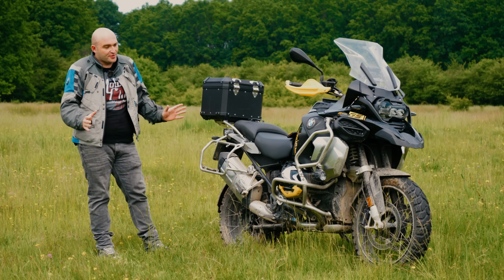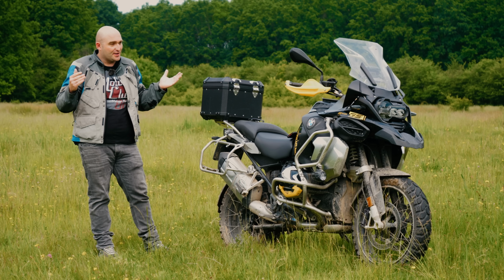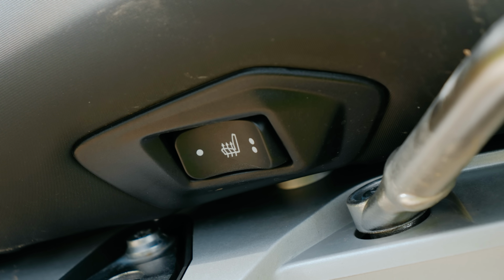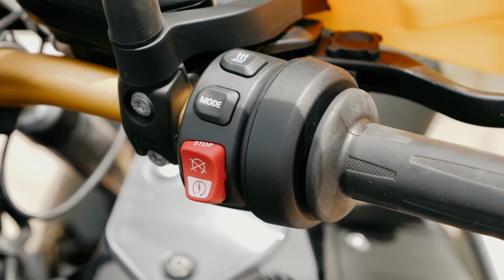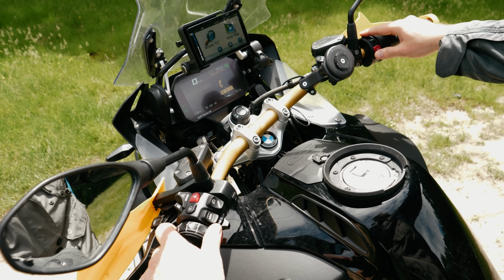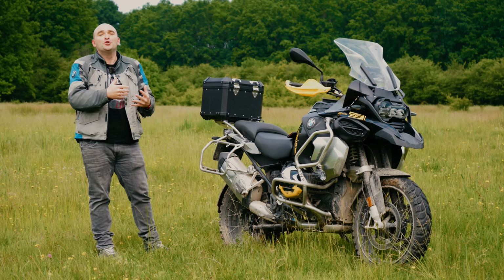Right, next up, new for 2021, all pillions in the world rejoice. There are now heated seats, both for the rider and the pillion. From the factory, they are an optional extra. They have 5 different levels of intensity, and while I was riding at about 8 degrees Celsius, number 5, which is the hottest one, was basically too hot for me.